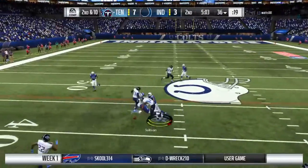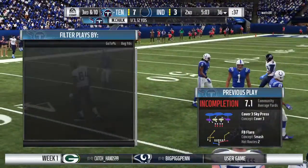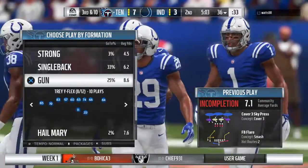He'll try again with the arm here on 2nd down. And incomplete there. A nice hit jars the ball free and brings up 3rd down.